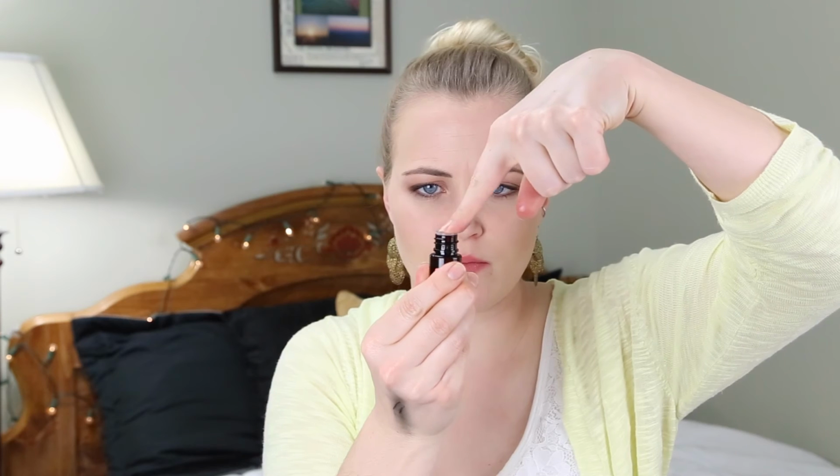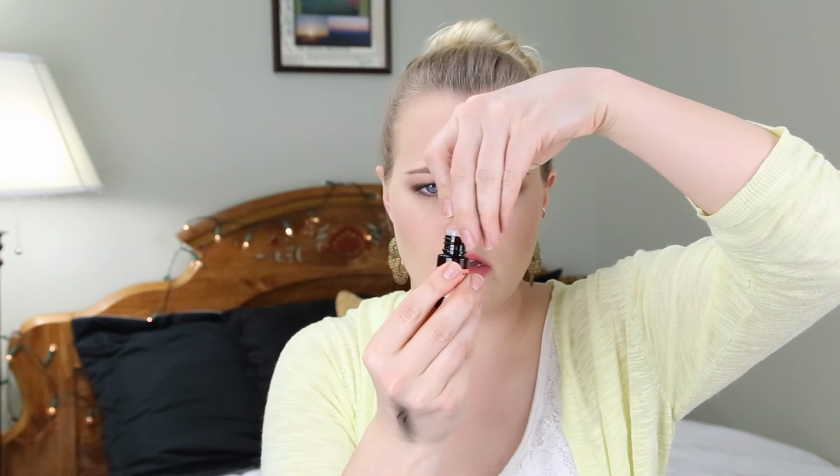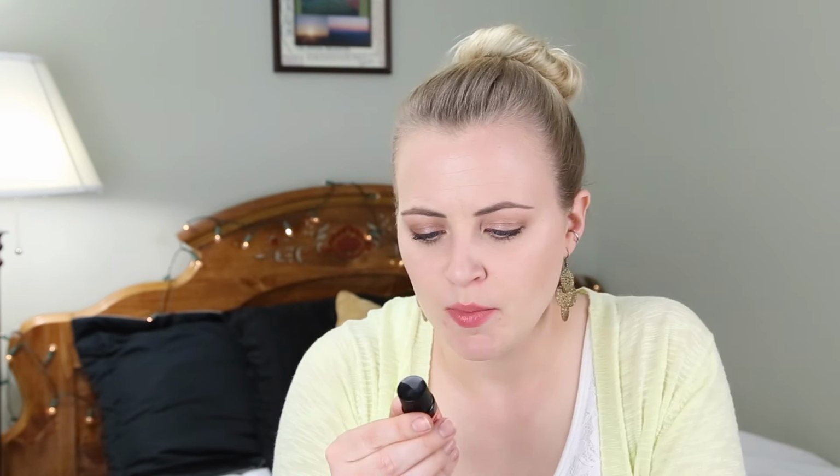The little cap doesn't want to go back on. Let's see if I can just screw that cap down. It says this nourishes, hydrates, and smooths even the most unmanageable hair. You just apply a few drops to your palm, rub it through your hair, evenly distribute on damp or dry hair. So just like the Moroccan oil or other similar oils, this will be fun to test out.